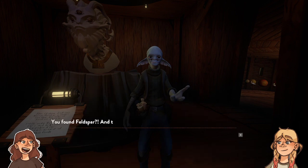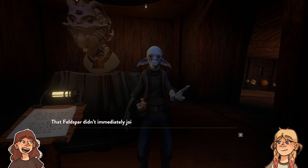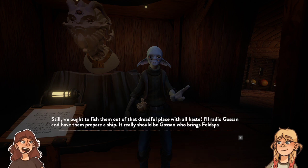I found Feldspar. And they're in Dark Bramble? Stars above. This is wonderful news. Thank you. Thank you for finding them. That Feldspar didn't immediately join you on your ship and return here is incredibly Feldspar of them. We were never entirely sure what Feldspar was thinking back then either. Still, we ought to fish them out of that dreadful place. Ha ha ha ha. With all haste, I'll radio Gossen and have them prepare a ship. It really should be Gossen who brings Feldspar home.